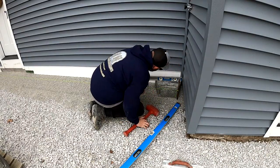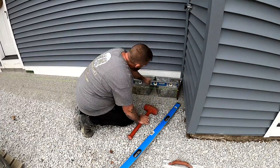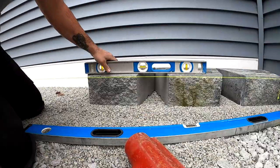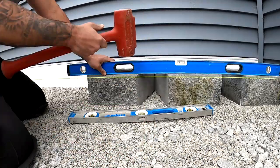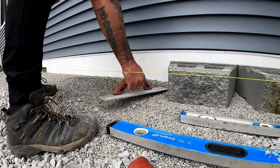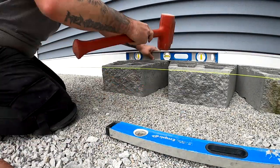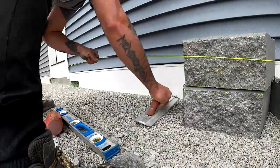So that was the chip stone you saw us dumping there, and now we're officially ready to start laying some blocks. And even though we're screeded and pretty close to exactly how we want our grade, we still want to be able to set these blocks into place. You don't ever want to just lay a block down loosely and leave it be. You need to set it up higher and then hammer it into place to do the settling that Mother Nature would do to these blocks in the future.